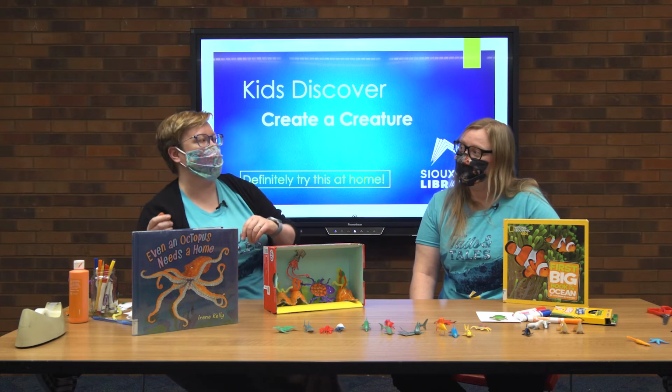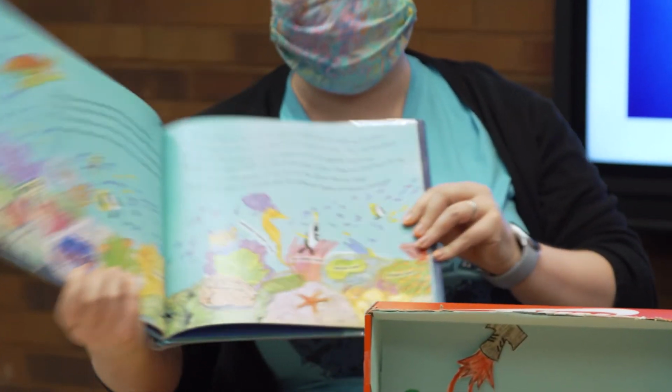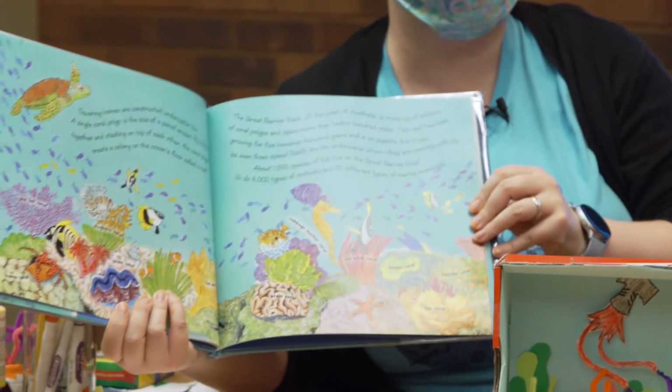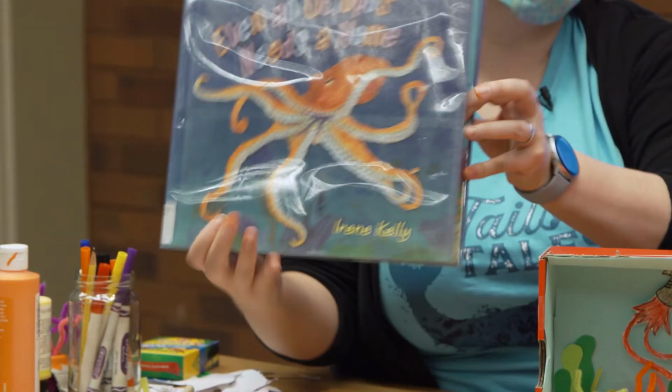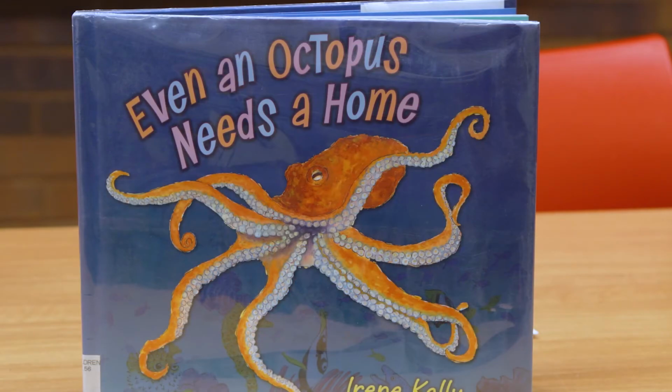So I grabbed Even an Octopus Needs a Home. And this is a really cool book because it talks about different habitats that all the animals are living in and kind of how they're different and how it fits all their needs. Very cool. And that book actually features all sorts of habitats, not just the ocean.